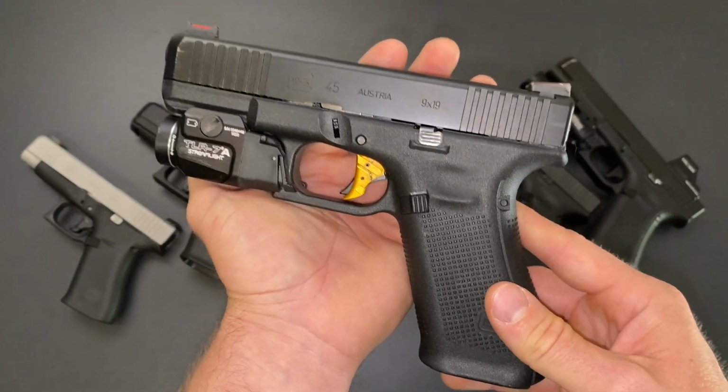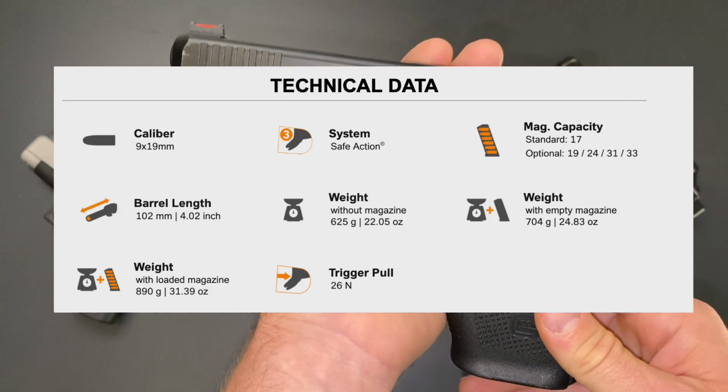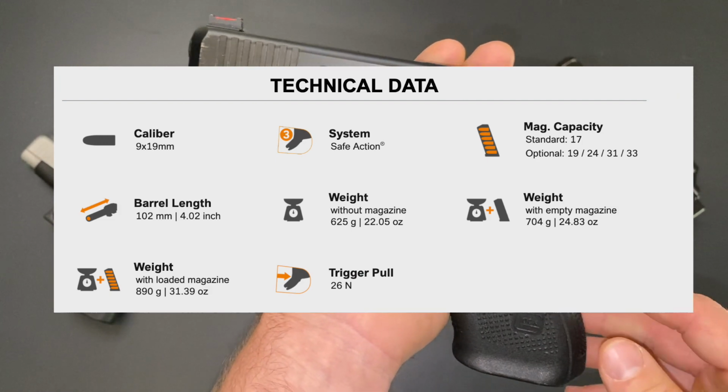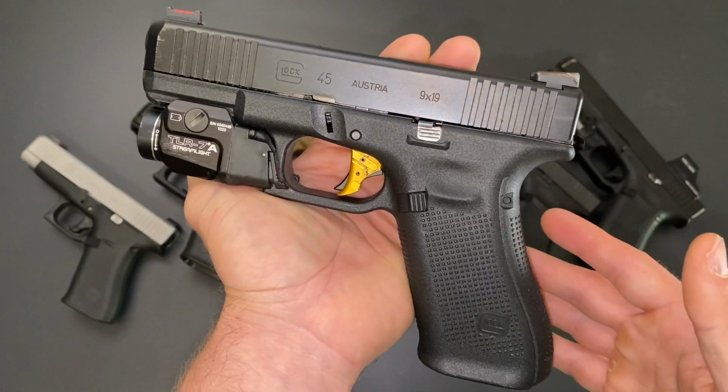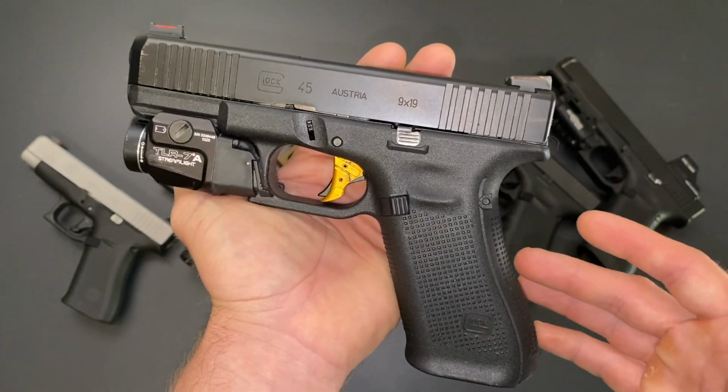So this is probably my favorite Glock of them all. Its unloaded weight is 25 ounces according to Glock, and loaded weight is 31 ounces according to Glock. So it is still a crossover, just like the 19X. It shoots flat as hell. Now, why is it better besides the fact that it's all black?